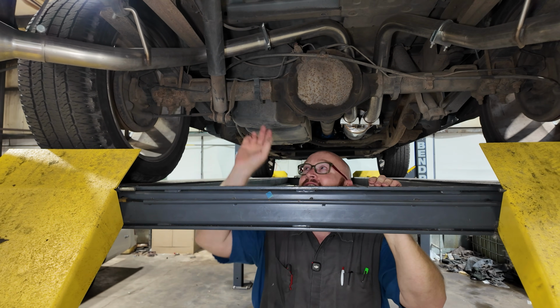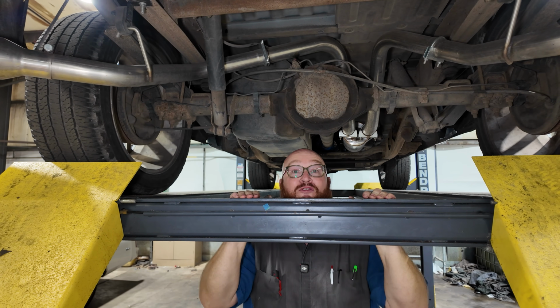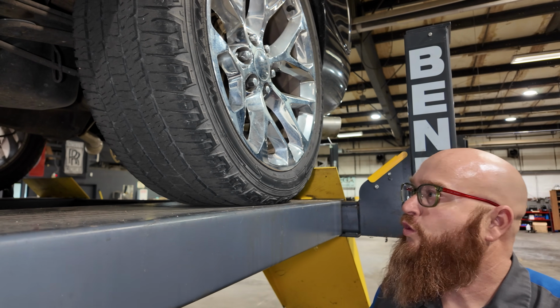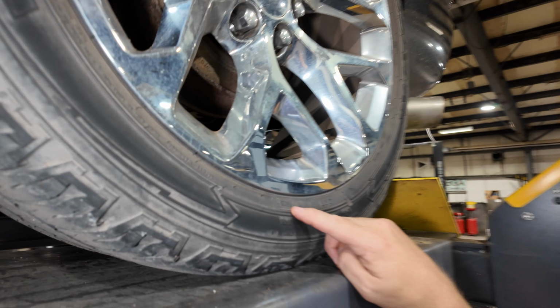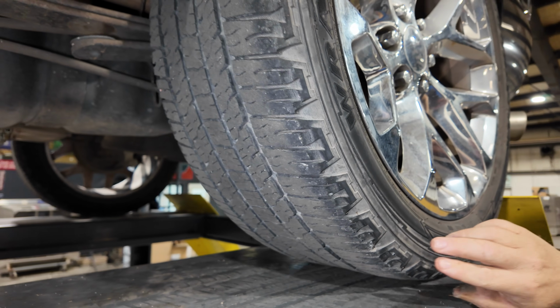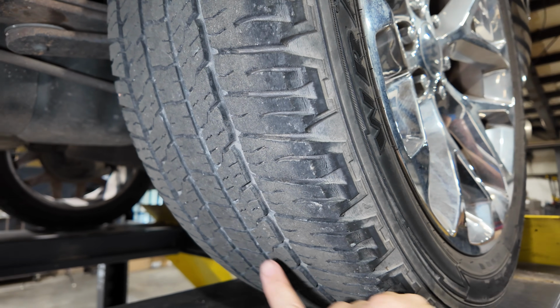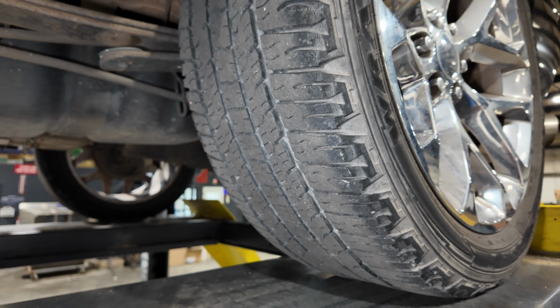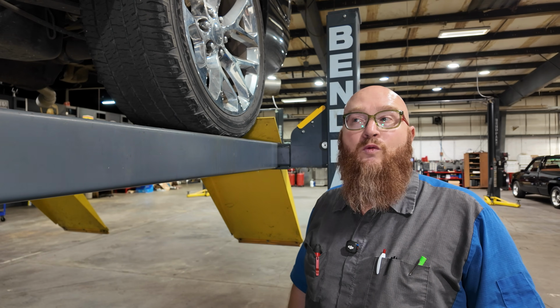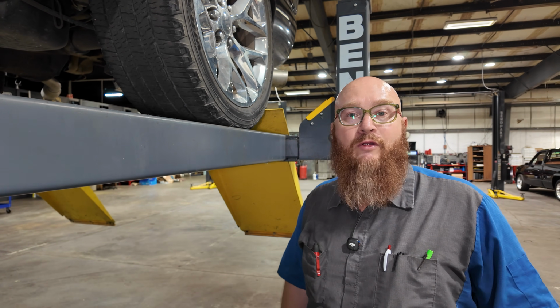The spare tire is missing, and I'm not surprised with what they've done to the wheels here. I bet those tires are really old. Let's take a look. They're not as old as I thought. Actually says 6th week of 2020. They're about 6 years old. But I can tell by a lot of the chunking and cracking and some of the treads that the last person before us did a lot of burnouts with this truck, which is probably why the transmission was cooked when we got it. Let's go ahead and get this thing on the ground.